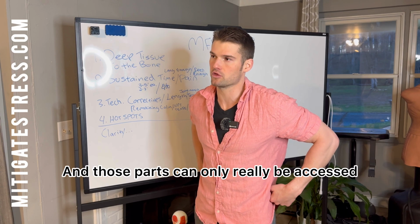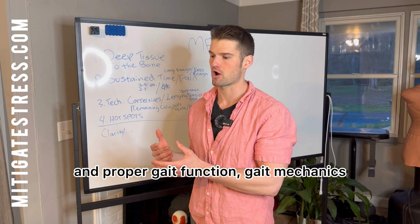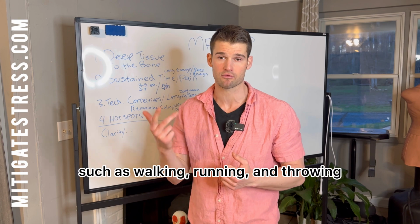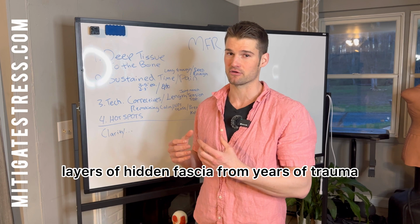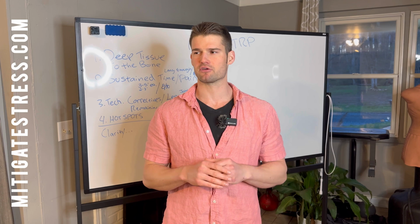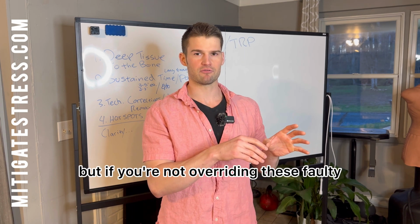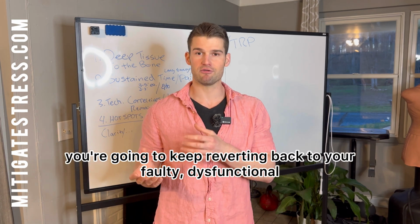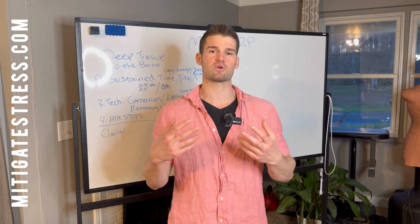And those parts can only really be accessed through proper corrective exercises and proper gait function, gait mechanics, practicing the gait mechanics themselves, such as walking, running, and throwing. Movement, to start decalcifying those deep layers of hidden fascia from years of trauma, stress, and dysfunctional movement patterns. And going back to why trigger pointing is the least important, you can trigger point all day, but if you're not overriding these faulty movement patterns, the software, you're going to keep reverting back to your faulty, dysfunctional, traumatized movement patterns, whatever you want to call it.